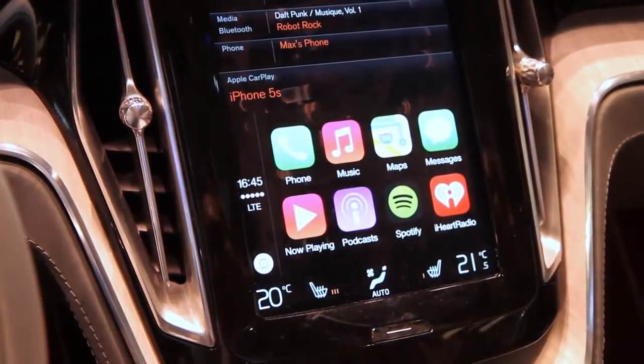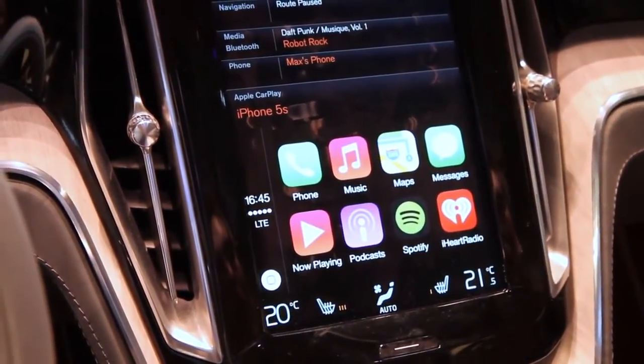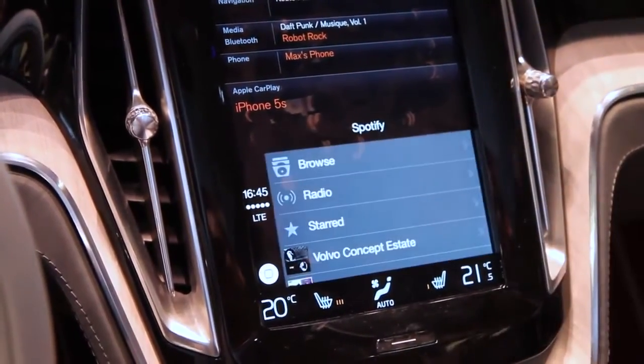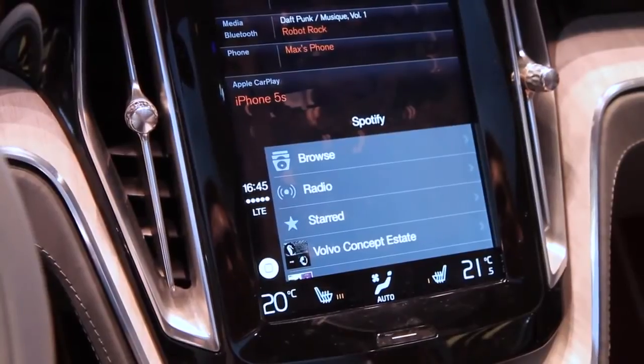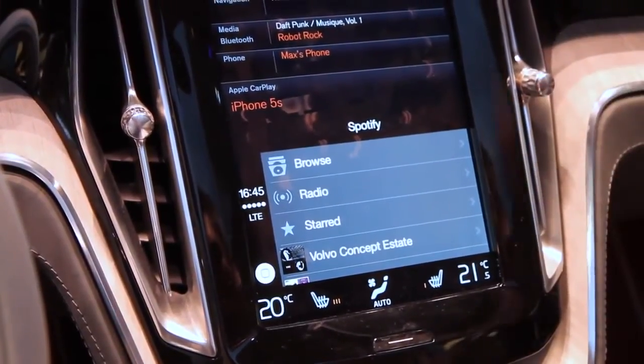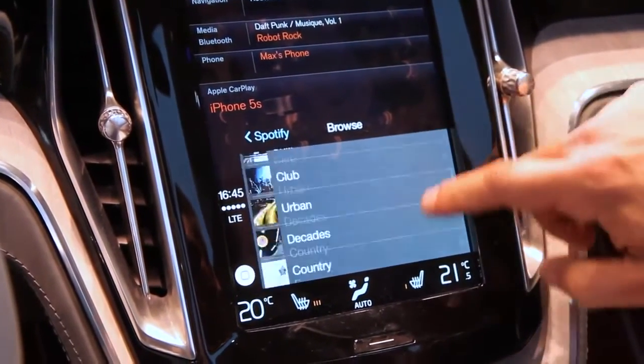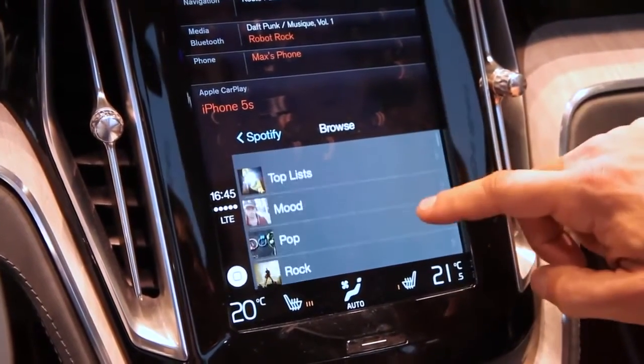What else? Let's talk about third-party audio. So we know that third-party audio is a very important part of our customers' lives. And Spotify, a great one, who's centered here in Switzerland, they have worked to have an interface that works great with CarPlay.